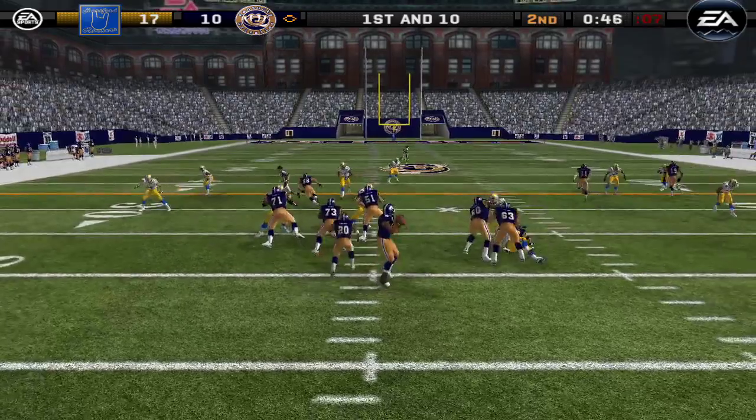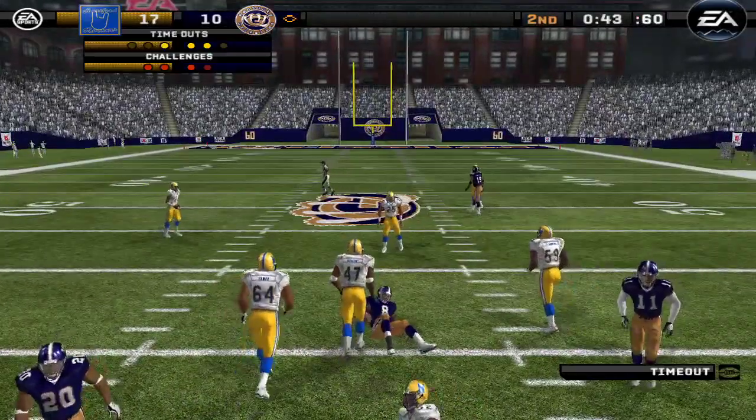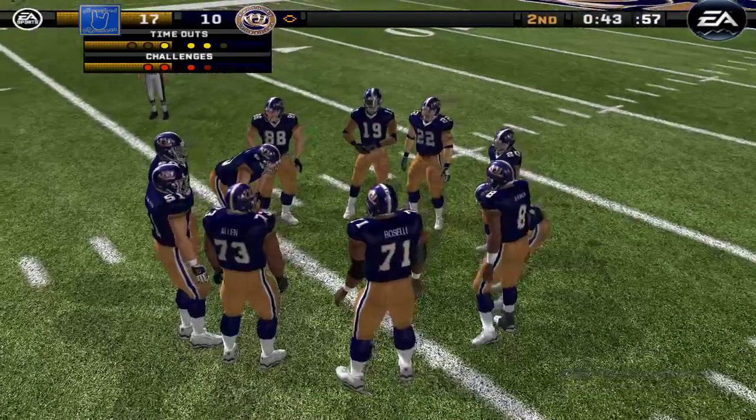See if they can get anything going on this drive. Close to a first down. Only 43 seconds left until halftime, though.